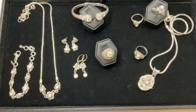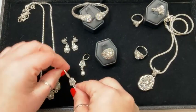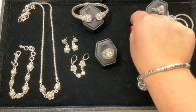Okay. Do you want to go to the next set of earrings, or do you want to follow the butterfly? Let's go with the butterflies. Which one are we going to here? Let's go to the sweet little ring.